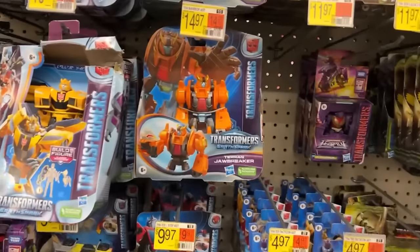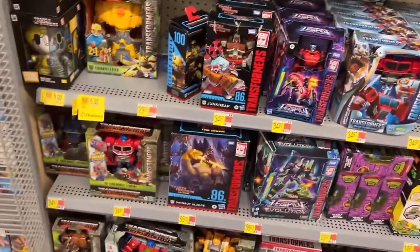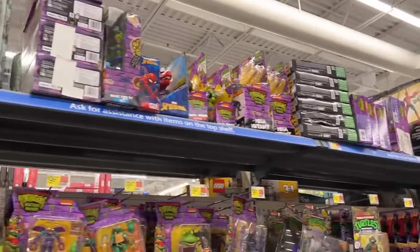This looks different too. Jawbreaker. I don't know if any of that stuff is new, but it looks new to me. Dang it. What else we got down through here?